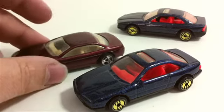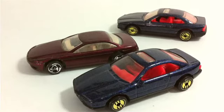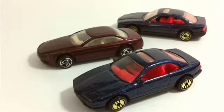Sorry about that. That was our mailman and or mail woman, and she brought those cars that I had just ordered, so she could not leave them in our mailbox. She walked up here to the studio and dropped them off. So, well, we know we have more cars. So I'll be looking at those after this.